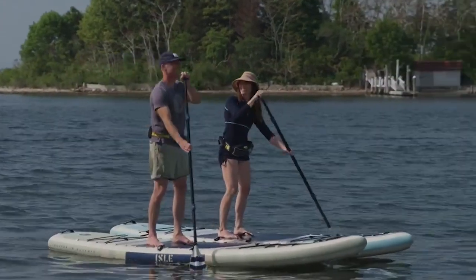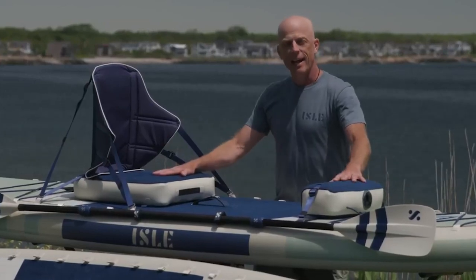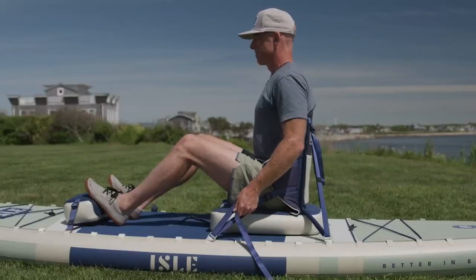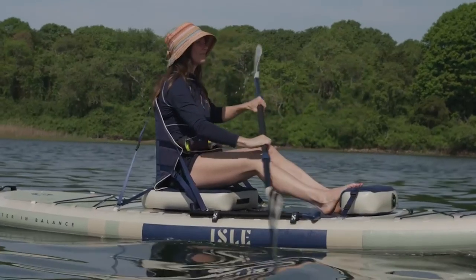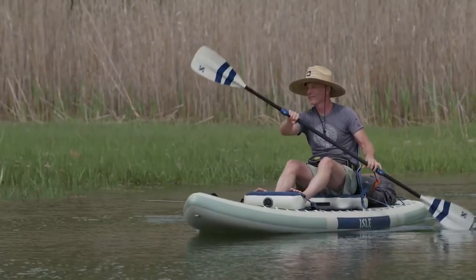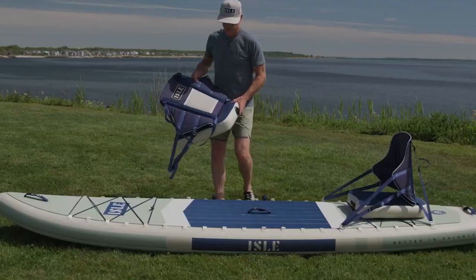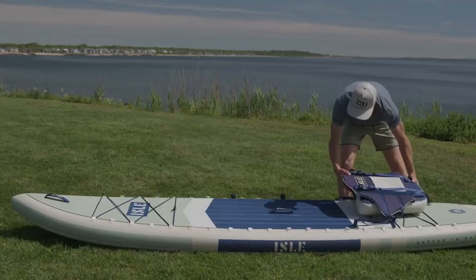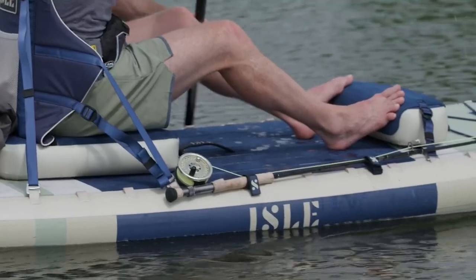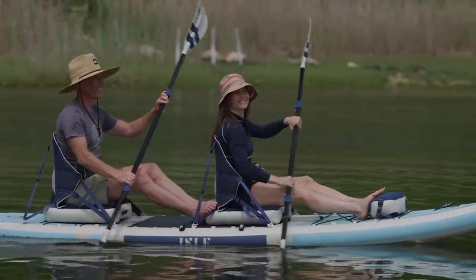So the two key accessories that turn the Switch into the ultimate sit-on-top kayak are our iLink kayak seat and kayak foot brace. The fiberglass reinforced 18-inch high back seat provides unrivaled support, while a 4-inch inflatable seat cushion with EVA foam padding raises the paddler's hips to take pressure off the hamstrings and lower back while paddling. The seat is quick and easy to install, adjust, and remove thanks to the iLink system. The iLink ergonomic foot brace is perfect for bracing your feet, and this is key for engaging your core muscles for maximum efficiency while you're paddling.